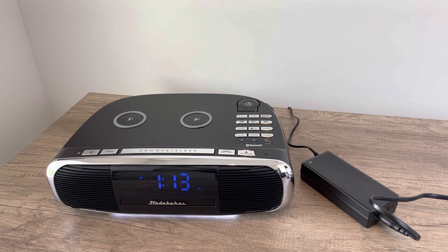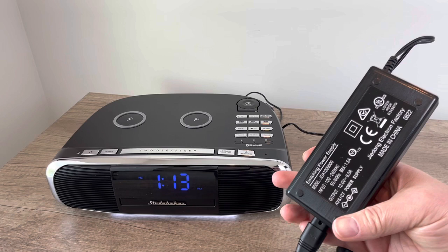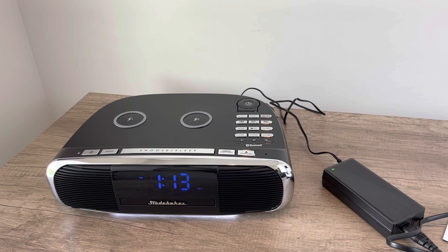There's none of that. But before the alarm goes off, I just want to throw out there a couple of observations, aside from the fact it's massive. The power supply seems to be ridiculously large as well. The only reason I can figure is that the amperage on it is a little bit high. It's a 12 volt, but 6 amp power supply. I'm not exactly sure why it needs that level of amperage. I'm sure you guys could tell me. Maybe it's the wireless charging.